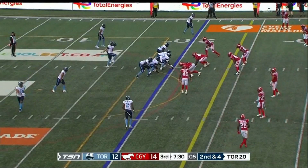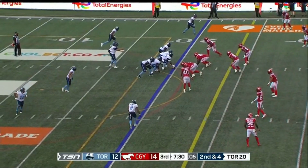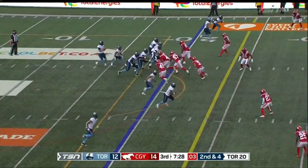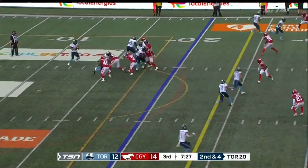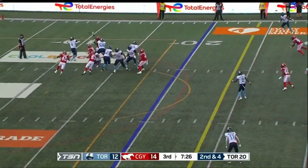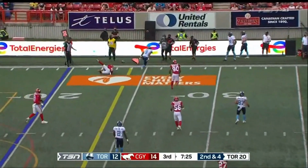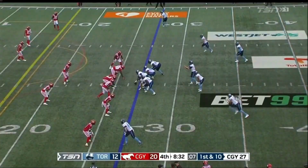In an ideal world, Campbell and Allen would pick up their contain men, Bladek would take the Mac, Blake and Nicastro would double team the 3-tech, and then White would pick up the Sam. But it just so rarely works out like that when it's perfectly executed as it was here by Calgary. The communication would have had to be just absolutely on point, immediate. And you're not going to get that from a line that's only been playing together for a few weeks.